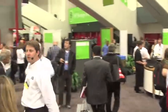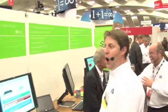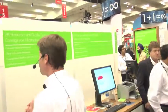This is the Macy's section of the booth right over here on this side. This is where we do all of our clothing folding. We're excited about that. Okay, come on in. We're going to focus on these two demos over here on this side now. We'll start right over here. It's one of my favorite demos.